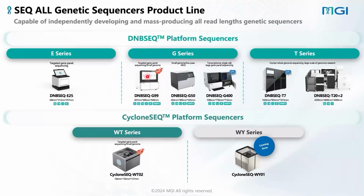So in 12 hours, you can complete sequencing of two flow cells. Each flow cell of the P150 can generate a minimum of 24 GB data output. So in 24 hours, the G99 can sequence 4 flow cells of the P150. This way it can generate a minimum of 96 GB data output within 24 hours. So that's why it's an ultra fast platform.